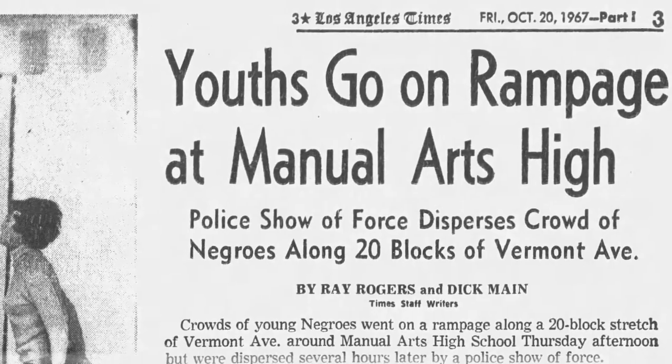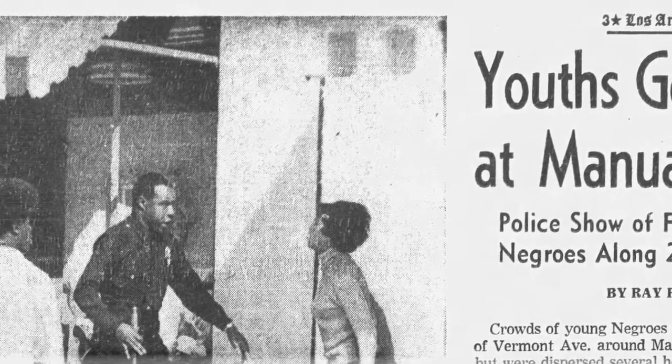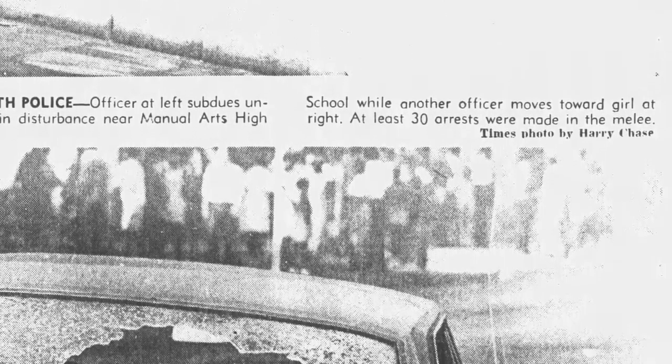The protest continued over 6 weeks, but toward the end of the protest, the peaceful assemblies in front of Manual Arts turned violent. The Los Angeles Times reported that on Thursday, October 19, 1967, 9 people were injured and at least 30 people were arrested during a disturbance that ensued from the protest. And an estimated 400 people, non-Manual Arts students, took part in the disturbance along a 20-block stretch of Vermont Avenue near the school. Some individuals not associated with the school climbed the fences of Manual Arts and began vandalizing the campus.